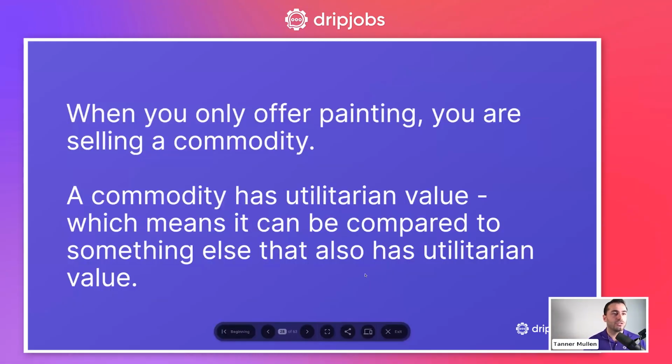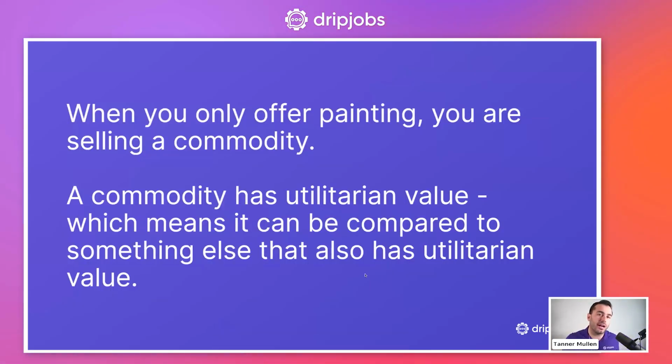That's the goal, okay? So when you only offer painting, you're selling a commodity, right? You're selling something that can be compared. That means it has utilitarian value, right? So if you go to the store and you grab a hammer, you can look at that hammer and say, this hammer is $5. Well, if I go to another store, I can find another hammer for $4. Why would I pay $5 for it? I just got to go to the store, right? So ultimately what happens, guys, is that your services are easily comparable because you're not stacking the deck. You're not beefing it up. You're not adding value, right?